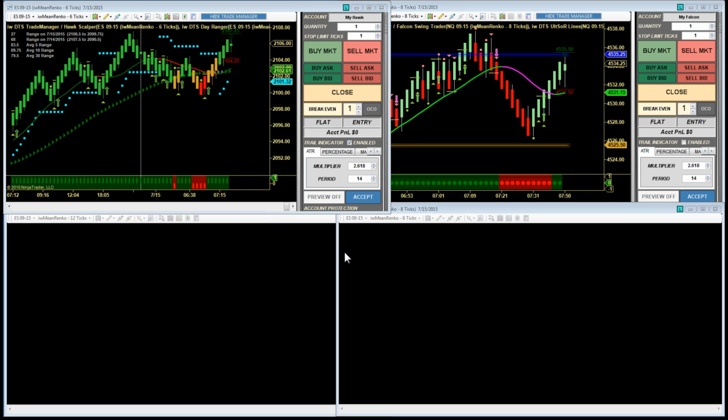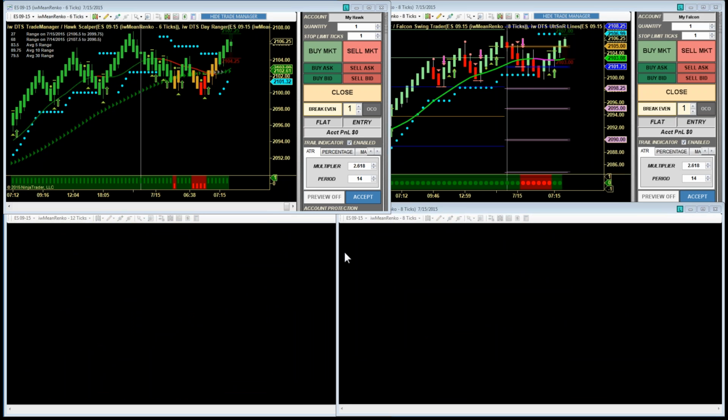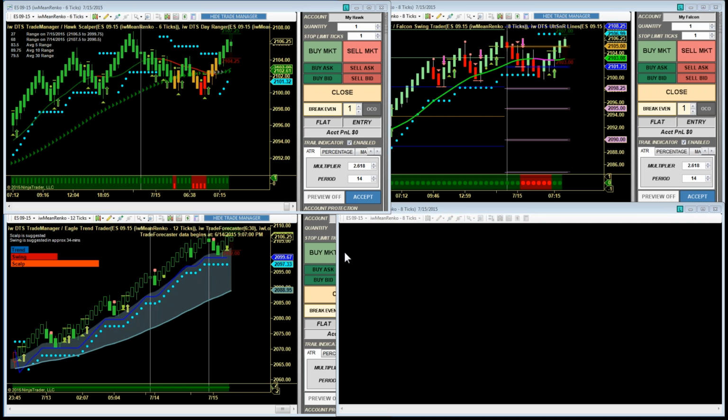Boy, oh boy, the software is really lagging this morning. My poor computer has got too much going on between the recording software and the multiple screens and the DTS and the screen sharing. Please don't crash. Okay, it's still fighting to get the Raptor up there. I don't know what's taking so long, but hopefully I won't break anything if I go to show you the Hawk.